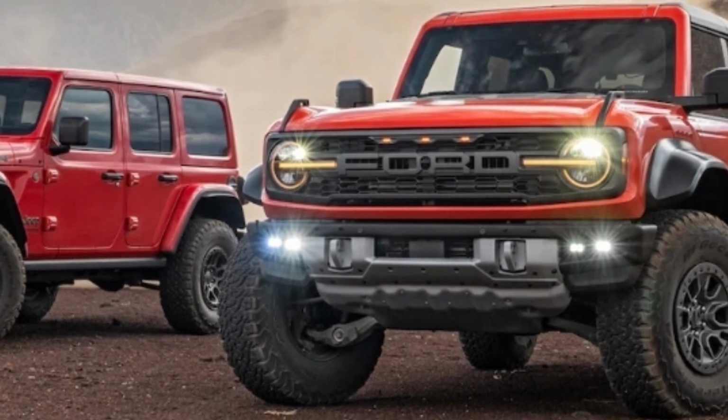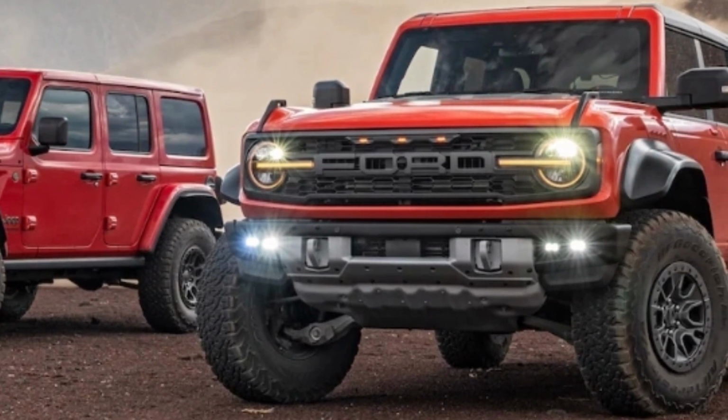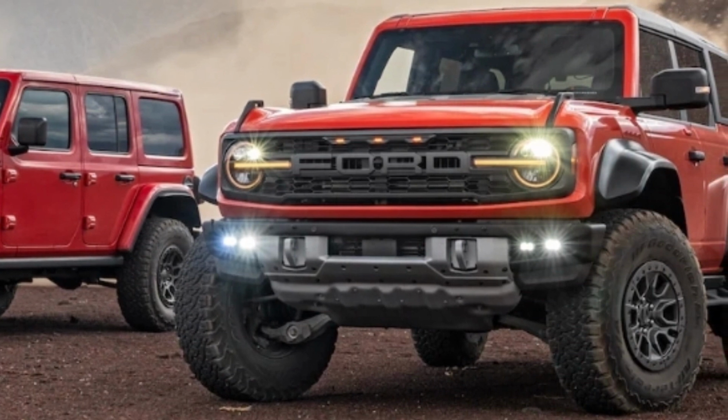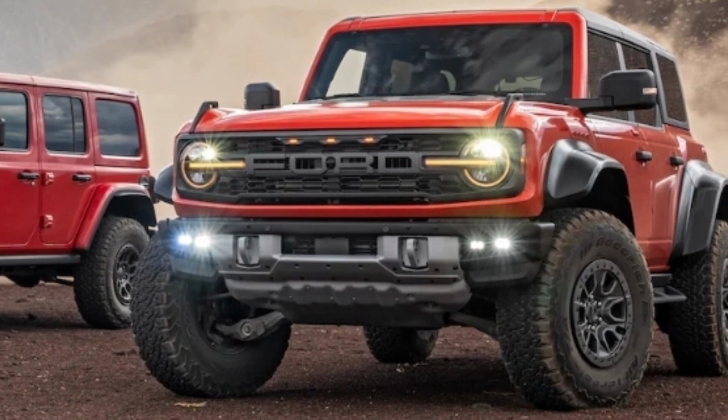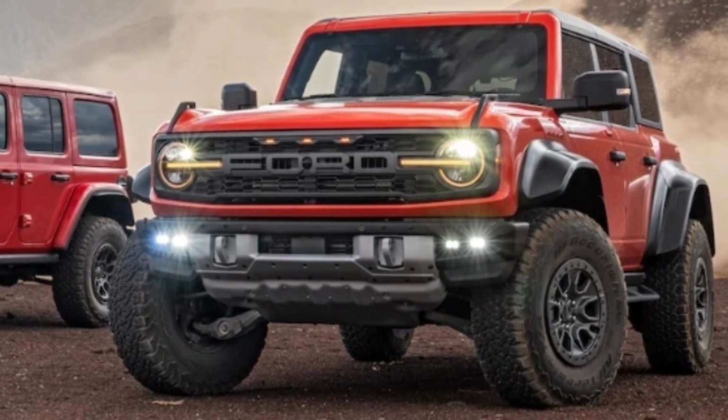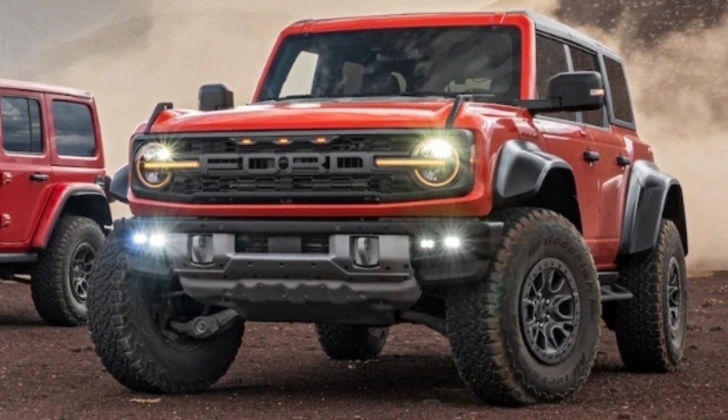See how insurance premiums compare between popular trim levels for the Ford Bronco and Jeep Wrangler. These numbers are for the vehicle's standard engines. Insurance for the Wrangler 4xe Hybrid is more expensive.